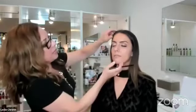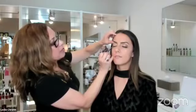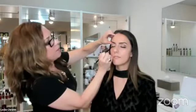So the next step that we're going to do is take a little flat liner. This one is our 24. And what this does is it will line the eye, but in a very soft way. So we're taking Las Vegas, which is our black, and I'm going to tap off that excess. And I'm going to really take that liner, press it onto the eye, right above the lash line.